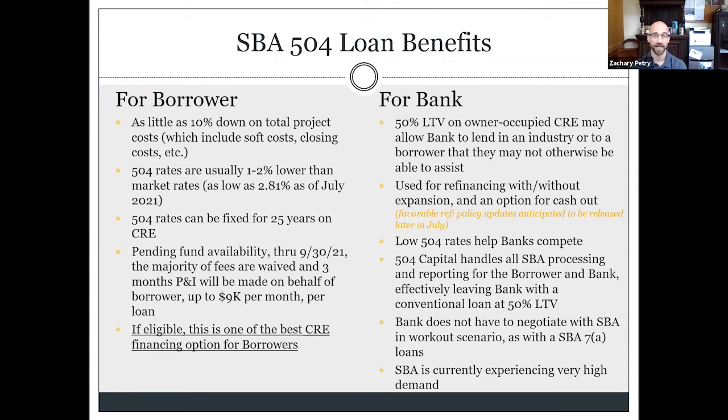So the benefits to the bank, and what's good for the bank is good for the borrower. 50% loan to value on the owner-occupied commercial real estate can allow the bank to do a deal that they otherwise may not have gotten comfortable with. Chris gave the example of the loan that VCC did with 504, Senate Climbing Gym. Given that it was a startup, it probably is not a loan that any bank would have done conventionally. And so if not for 504, that loan may not have been done.